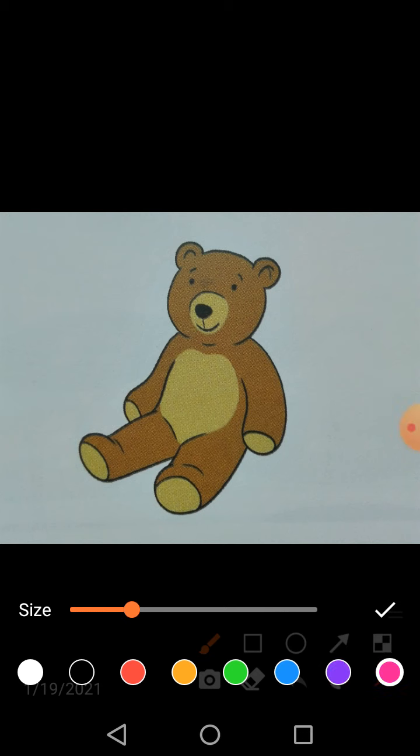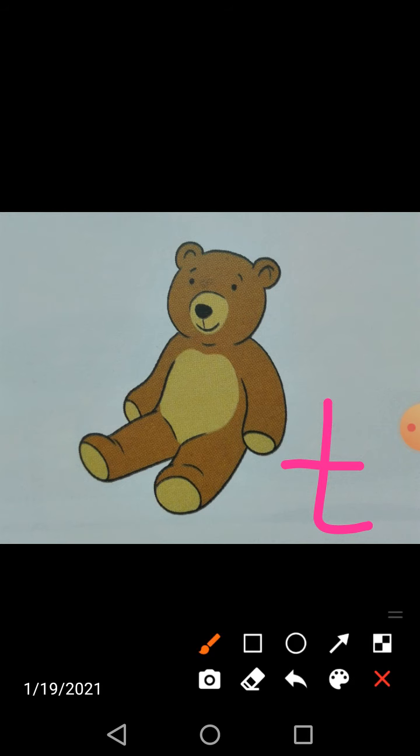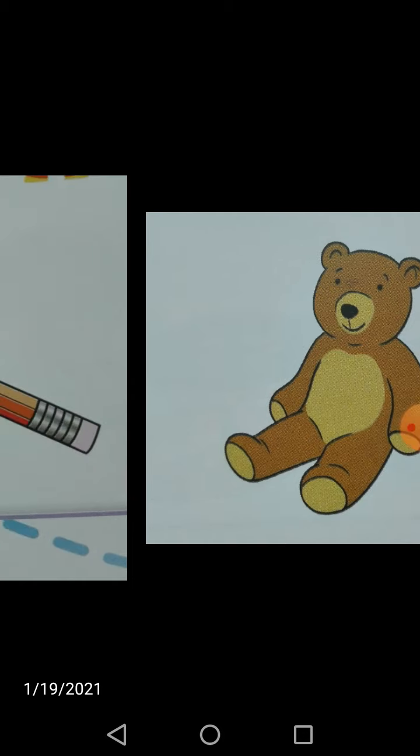What is this? This is teddy bear. You can see teddy bear. It begins with letter T. Let's write down T together. Wait, KG. Okay. This is letter T. T, T, teddy bear. Okay, KG? Okay. Let's see next picture.